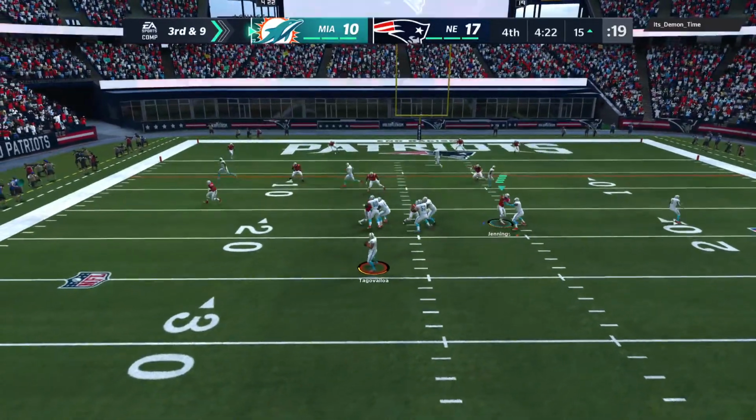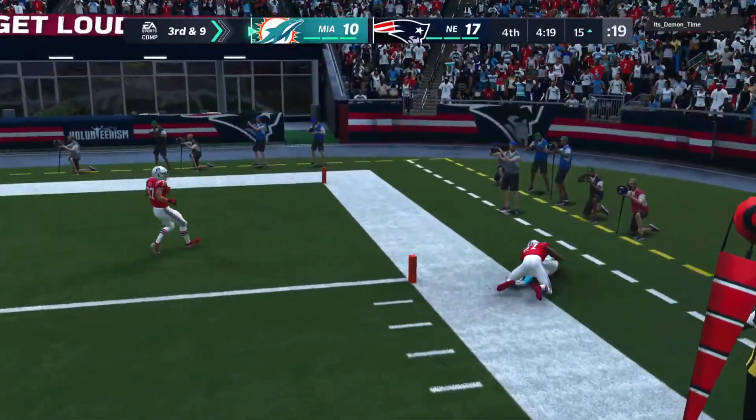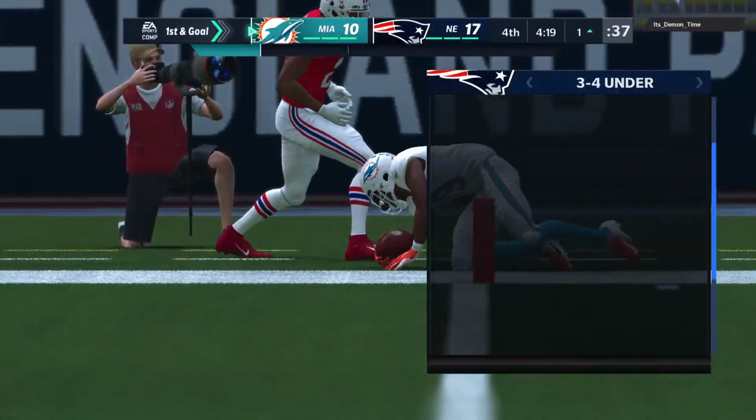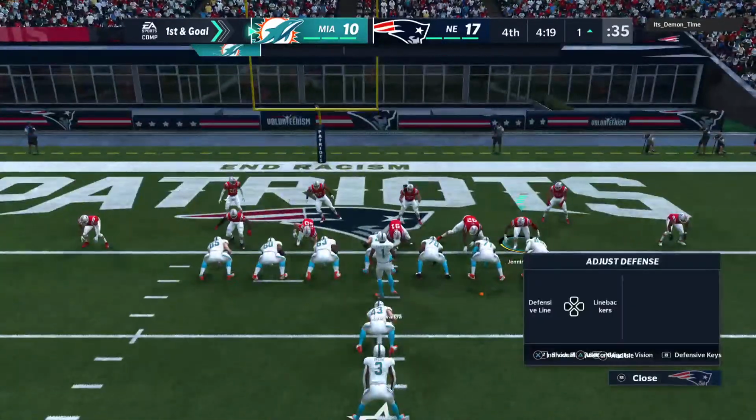Out of the gun on 3rd down. Here's Tua. It's complete to Grant. It's so close, he gets it to the 1. Out of bounds right there. First catch of the new season for him, and he picks up the first.